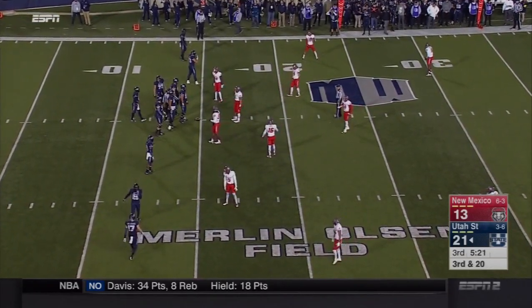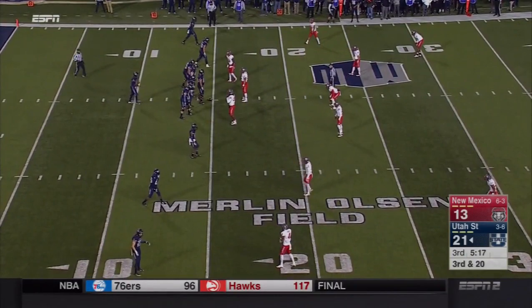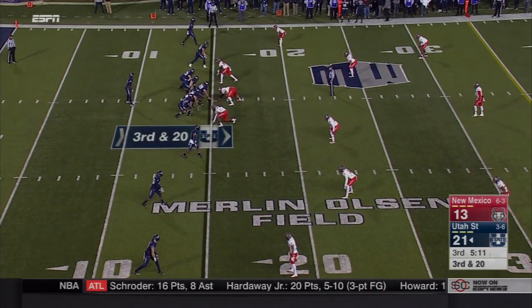Well, the umpire was looking right at it and didn't throw the flag. It was the back judge way behind the play. They called it, but it was an obvious pick, as you mentioned. So it's 3rd down and 20 now, back at the 15.